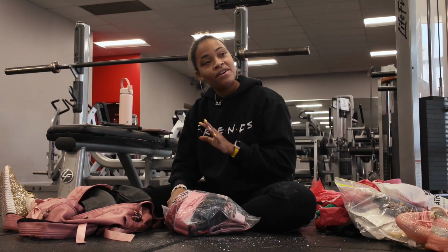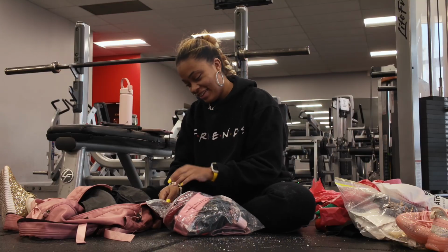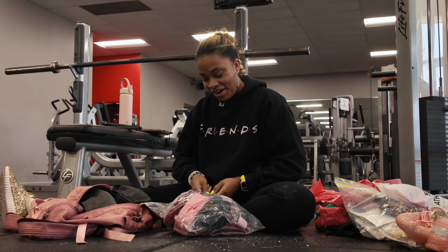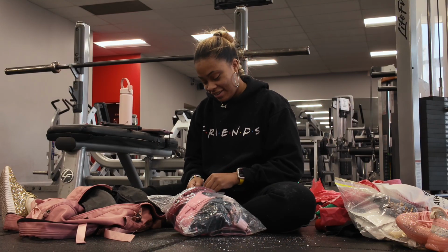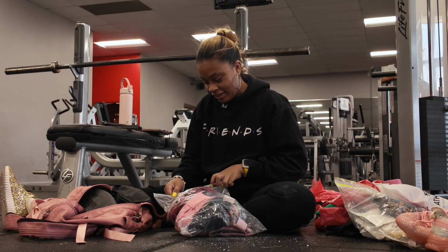Then I have all of my little lifting accessories. Are those all wraps? Wrist wraps? You're about to find out.